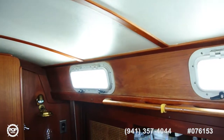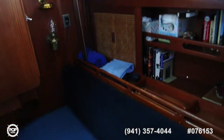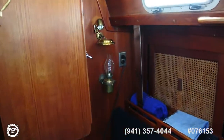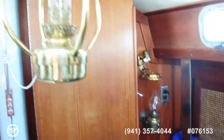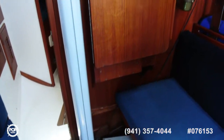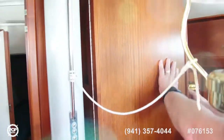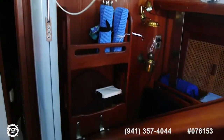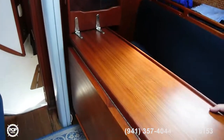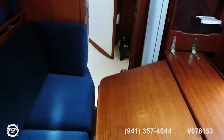We have a little library here in the center. And then there's more storage behind the left slider. We have good lighting in here for reading at night. This table comes down, and it's good for 4 or 6 people. And that's how it works.